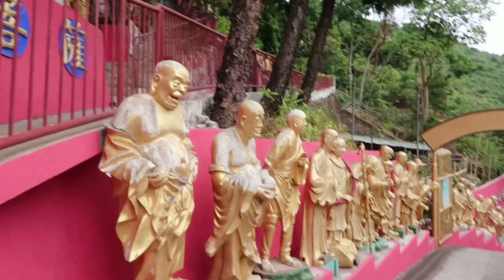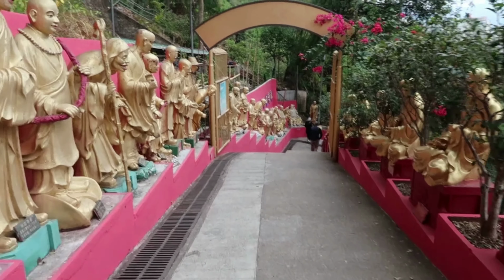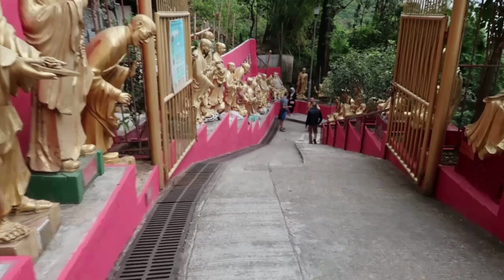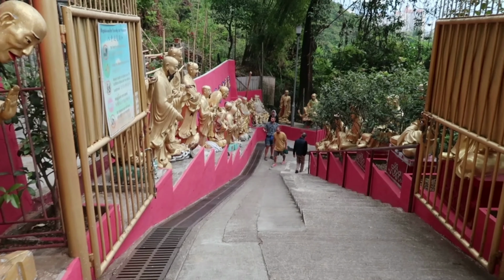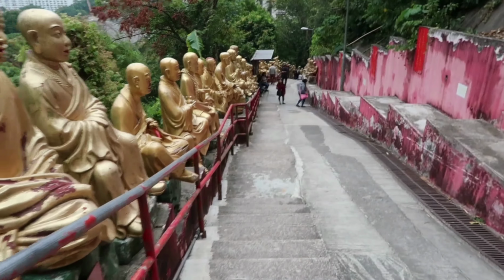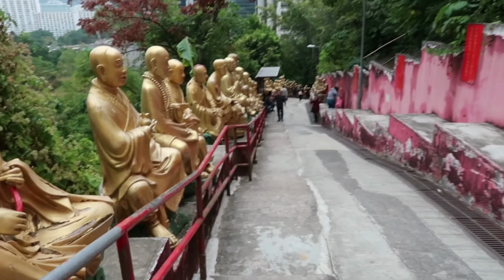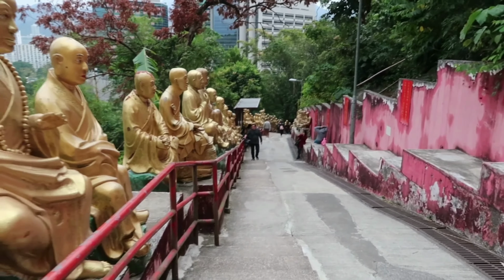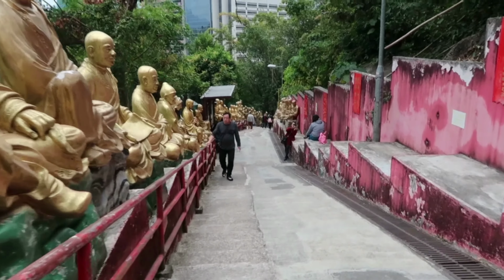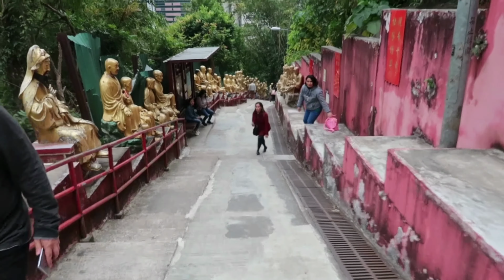And so now I'm going back to the city. Same path we're going to pass, going down. So we are going down now, we are going out of the scene. You can see some are still going up and some are going down. It's easier to go down, because when I went up to the hill, I almost lost my breath.